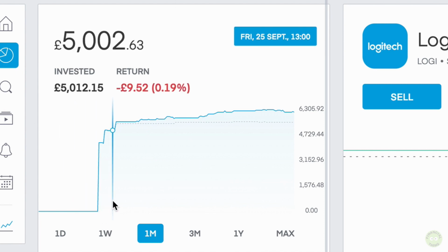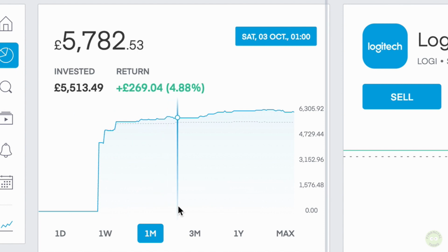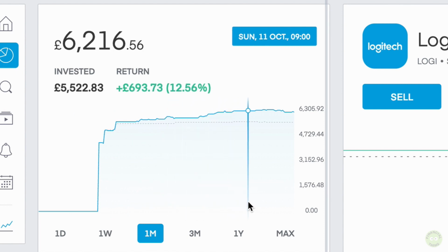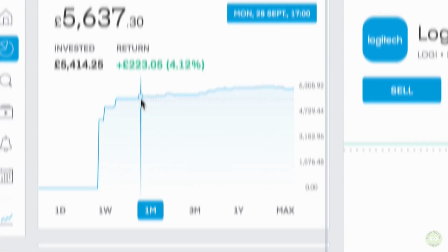But you can see here how things have gone. As time has passed, you can see the fluctuation up and down, and here's the increase in returns. You can see the account did go all the way up to 783 pounds in the positive, which is 14%, and then it pulled back a little bit. Right now we're sitting at 11.04%. Let's go ahead and look at the individual stocks and see how they've actually done.